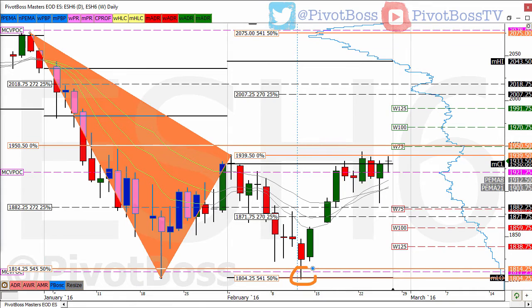Anytime you reverse off of a key low like that and rally strongly, any pullback usually back into the previous highs could make for a solid area of support, which then could be used to fuel a short squeeze to the upside if trapped sellers come in. And it became apparent that we had a significant sell-off. A lot of sellers came in the previous session down on these lows, and then you saw a massive short squeeze back toward 1930. So a big-time move.